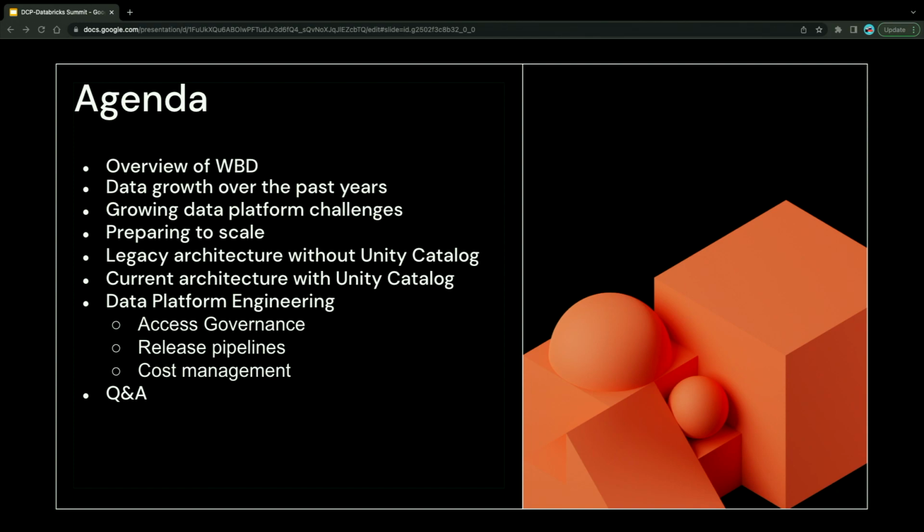So I have my partner here, Susheel. Susheel is part of my team, and he's an engineer here. So he's in the nitty-gritty details of implementing a lot of this as well. So we'll give you a journey of WBD.